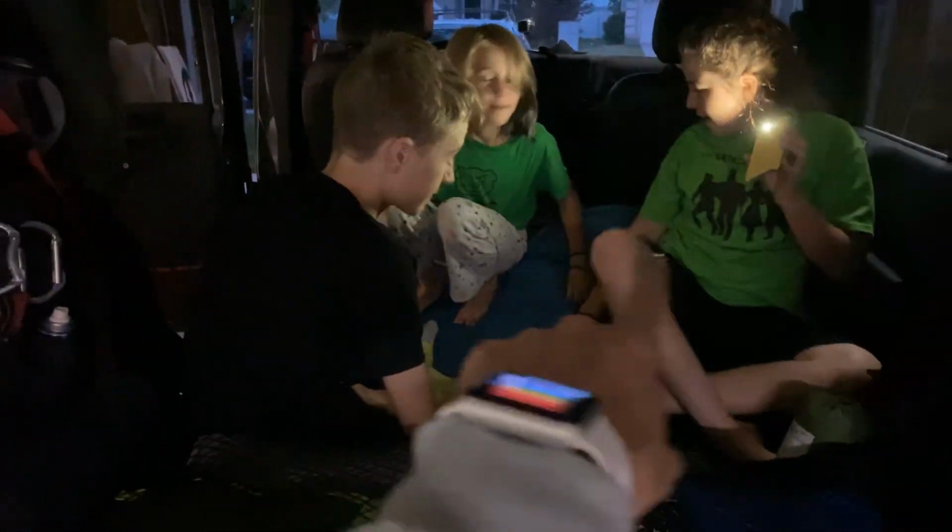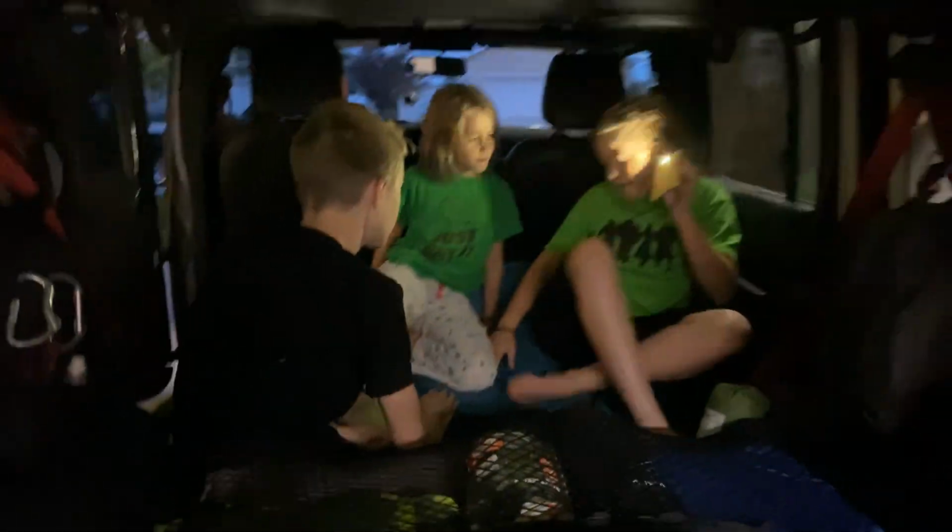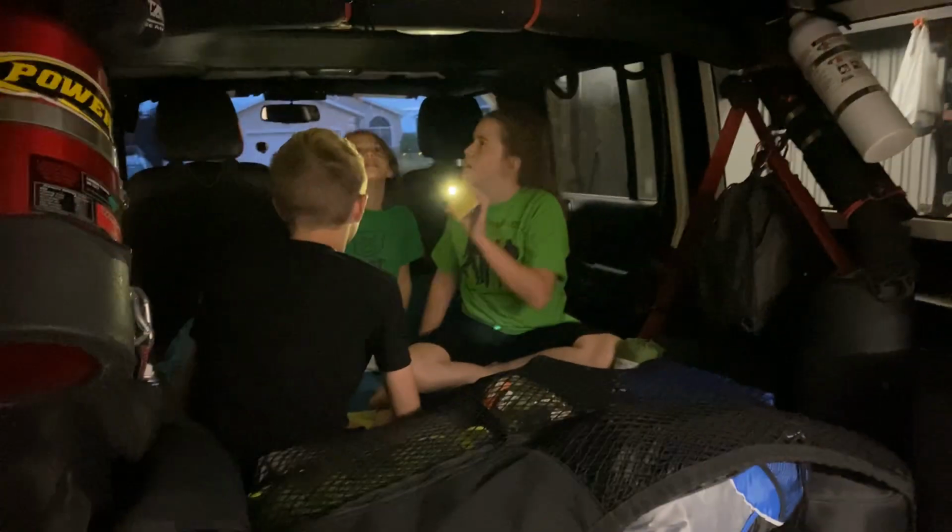You'll notice there's mattresses here. Hard to see because there's a bunch of kids on it, but Jake and I will be sleeping in the Jeep, and the mattresses are laid down. So the seats are all laid down, and this will be our bed for the trip. So it should be lots of fun. We've got all the gear we need.